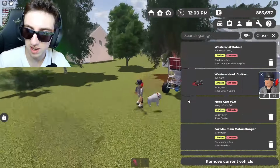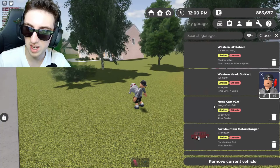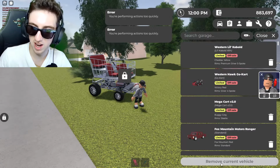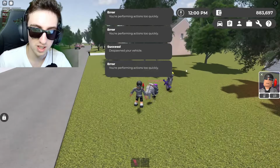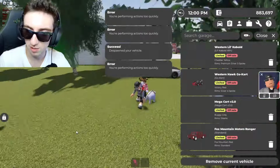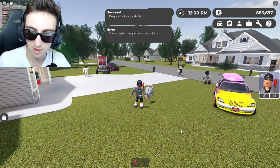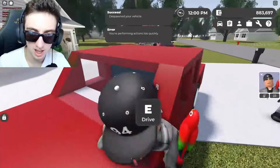Anyways, let's go ahead and spawn in our next car right here. We got the... Oh my god. This is like the biggest waste of 100 grand. I honestly should sell this thing, bro. Like, you can't do anything with this car. You literally can't. Hold on, let me just see something real quick. Like, what is this, bro?